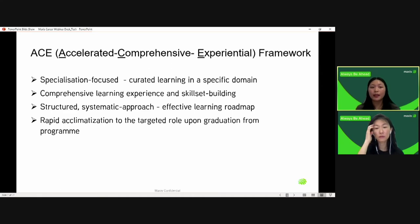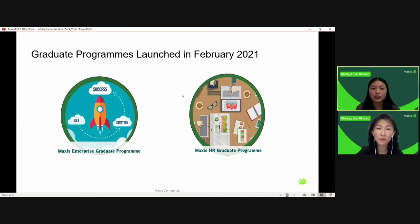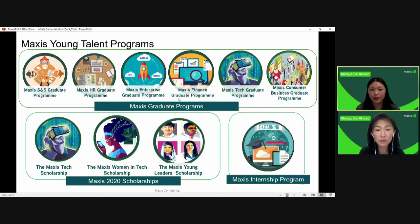And we have a specialization focus. What I mean is that we have several graduate programs in their own specific domain. If you see here, we just launched two graduate programs in February 2021: enterprise and HR. But they will close soon, so don't worry, we have other graduate programs which I want to share with you.